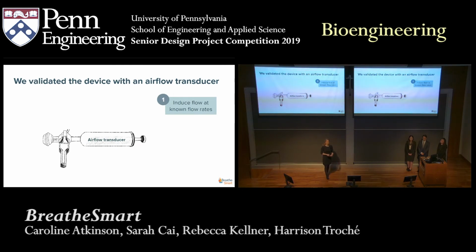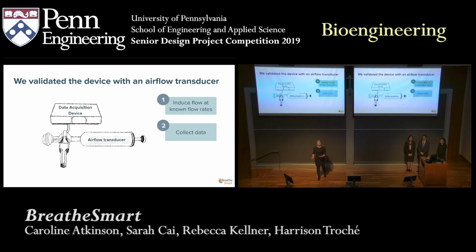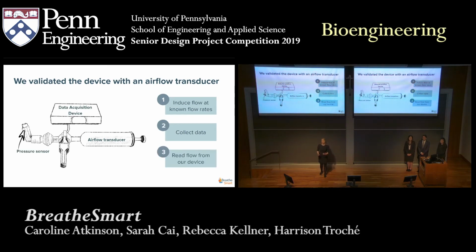Once we had a prototype of our device working, we needed to validate the flow rates and ensure that the rates we were reading were correct. So to do this, we used an airflow transducer and a large syringe, which we could maneuver at a constant rate to produce a known volumetric flow rate. We could read this rate with the transducer and simultaneously read the flow rate from our device. And with this, we were able to compare these two flow rates.